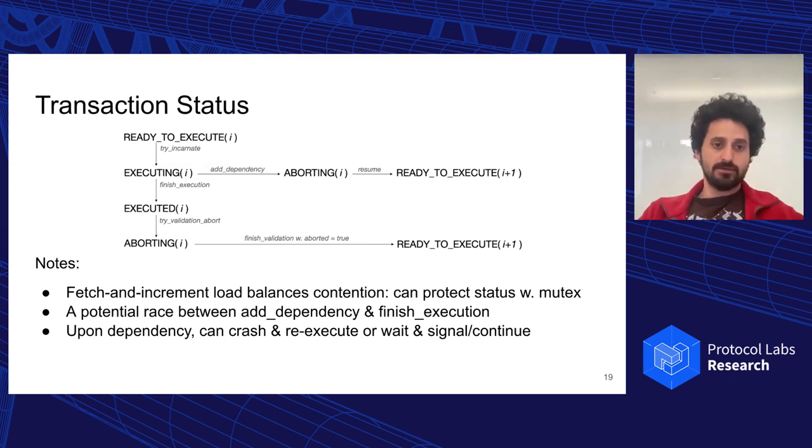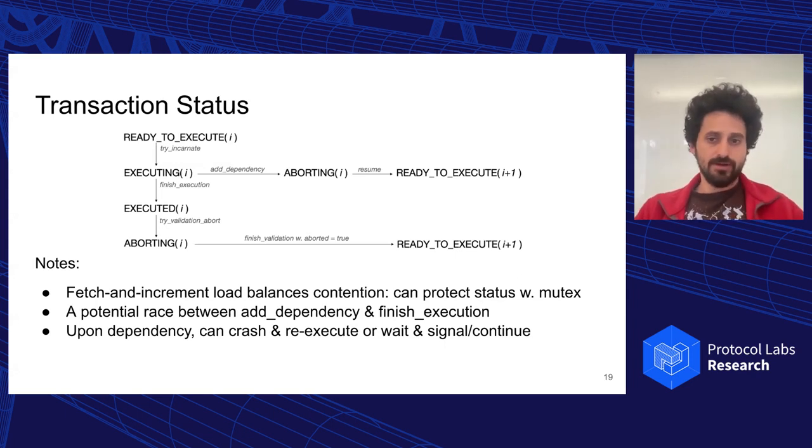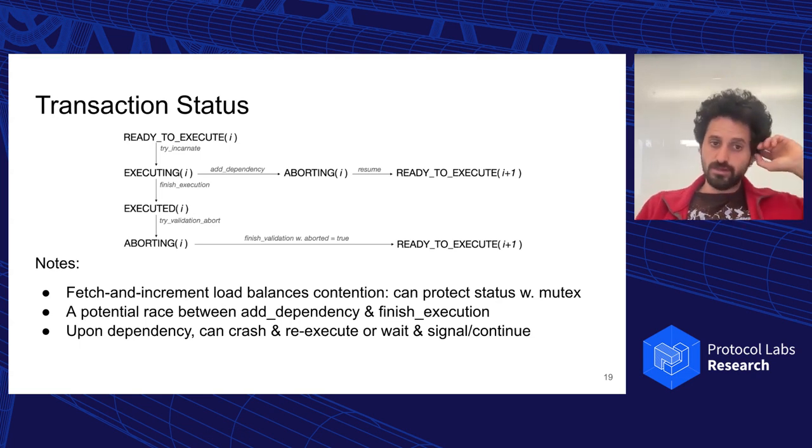So this is why we have it, to solve the races. We want only one execution and one aborting concurrently, right? At most once. In our implementation, we actually compare the lock-free and the mutex-based implementation of it, and we saw that we can use mutexes without harming the performance, and this is what we do eventually for the code to be more readable, because the fetch-and-increment mechanism actually provides very good load balancing on these slots.